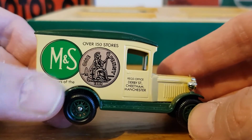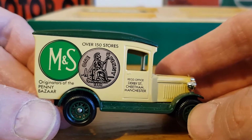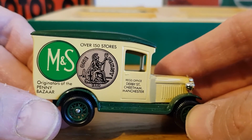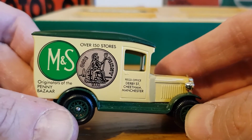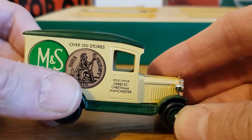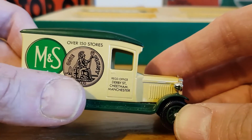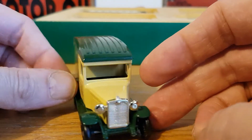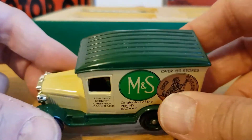Again, just slightly different. So it's got the M&S sign, and again saying about the Penny Bazaar. You've got the penny, and again the date 1884. But again, nice little van, basic, no interior.